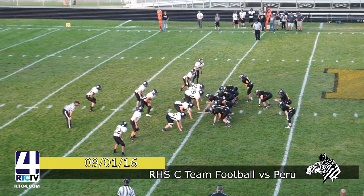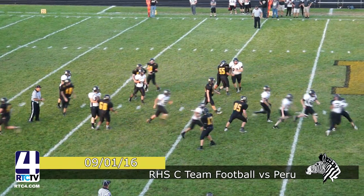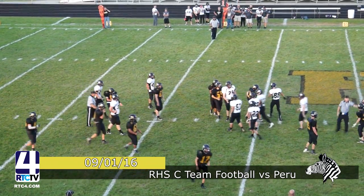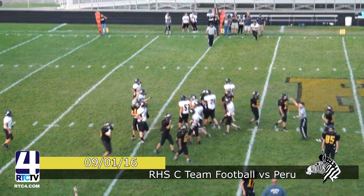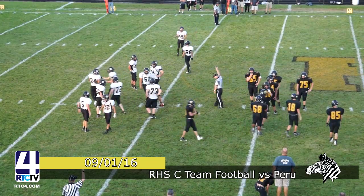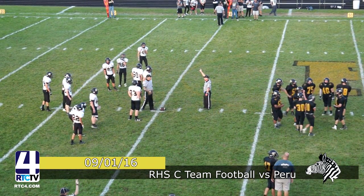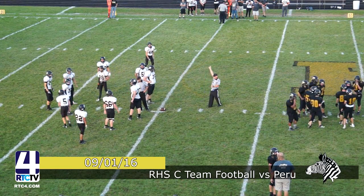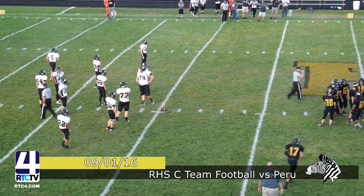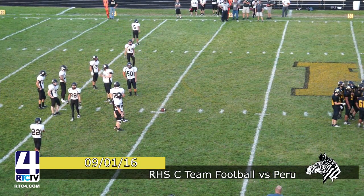First and 10 for Peru. Quarterback keep. Nope. Hand off to number 30. I apologize. He's brought down. They're going to give him his forward progress. Tackle number 34, Bryce Baker. Baker with the tackle there for the Zebras. Brings up second and 10 with 8:30 to go here in the fourth and final quarter.